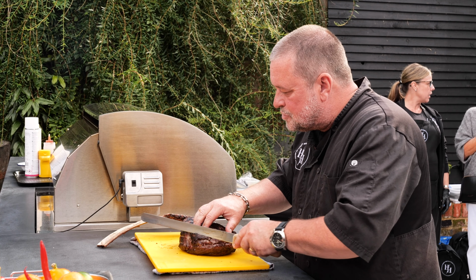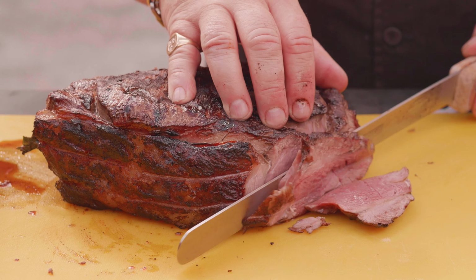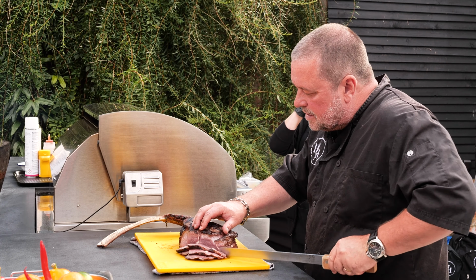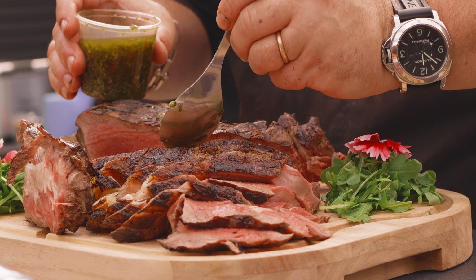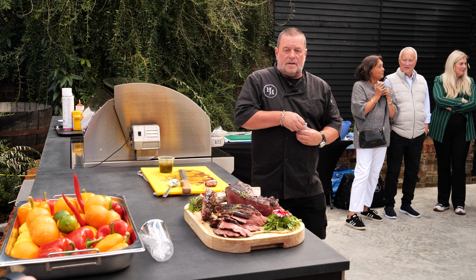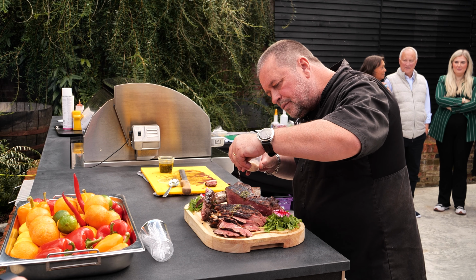Here we go. The truth is in the cutting. Now that to me is a perfect piece of beef. We'll top it with the homemade chimichurri. And then the icing on the cake, a lovely bit of smoked sea salt.